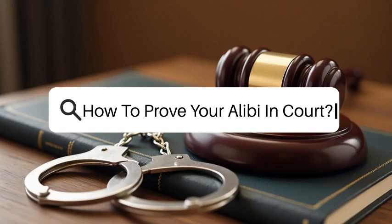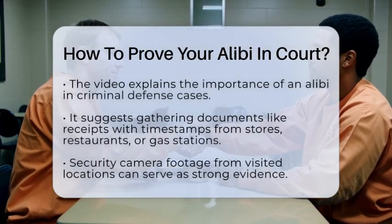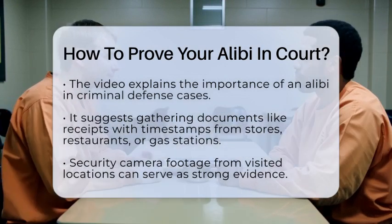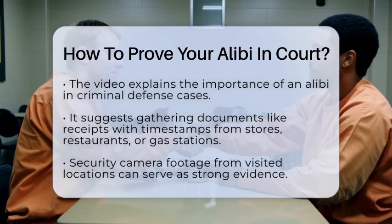How to prove your alibi in court. Imagine being accused of a crime you did not commit. The key to clearing your name might be your alibi. But how do you actually prove you were somewhere else? Let's walk through the steps to do just that.